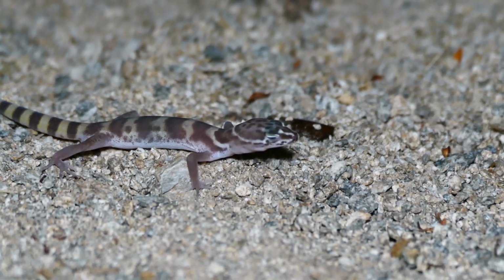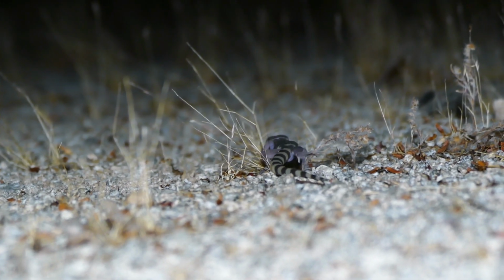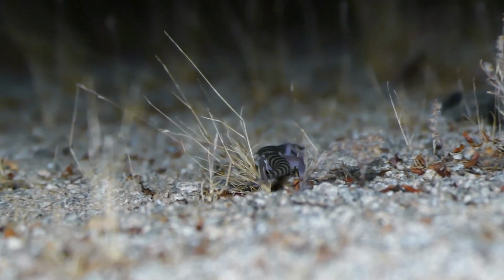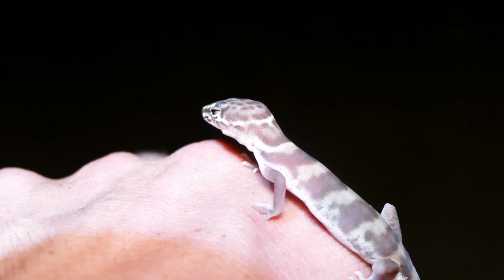You're primarily going to see these guys in the more lowland areas, around these washes, wherever there's flowing water and things like that. They're going to spend most of the day underground in burrows, but this time of year, they come out cruising at night and they'll be on these washes, up in the grass, wherever basically. These are just such a cool little guy. Not one of the coolest lizards out here in my opinion, but definitely coolest gecko.